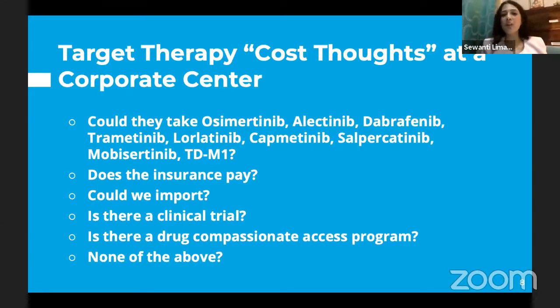And the first thought that should come to a clinician's mind when you see a patient, especially in the clinic, is whether this patient is going to be able to be covered by the first line options that we have. And most of the first line options, as we all know, are extremely expensive. When we talk about osimertinib, alectinib, dabrafenib, trametinib, lorlatinib, any one of these that are being sold in the market, we know are above lakhs of rupees. So can the patient pay? Does the insurance pay? If it's not available in India, do we import? Are there clinical trials? Is there a compassionate access program? And what happens when there's none of the above?